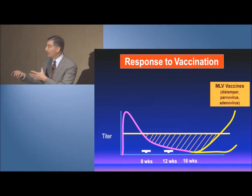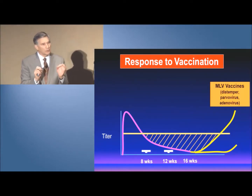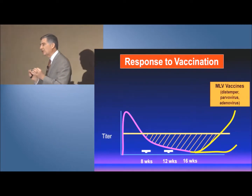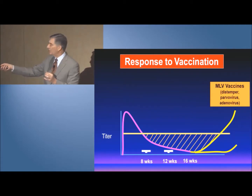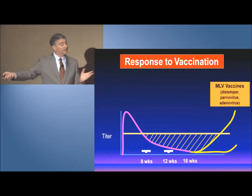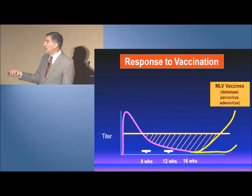Because we know, very important point, that very low concentrations of maternal antibody, we don't know how low, can interfere with vaccine below the protective threshold. So the dog has interfering amounts of antibody, but not protective amounts of antibody. So this is a big window of susceptibility here, and in some dogs it can last 7, 8, even as long as 10 weeks. And the question is, what happened after vaccination?